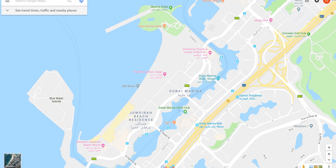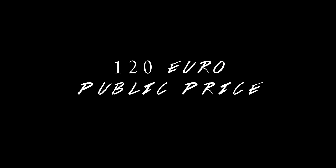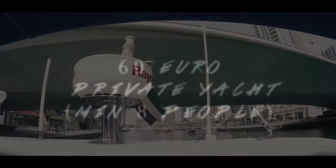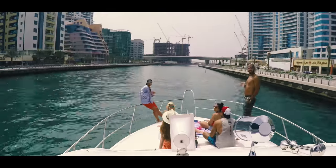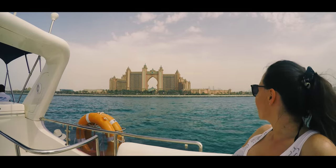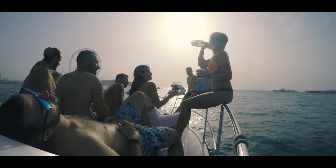Yacht parties are usually organized in Dubai Marina, the area that we crossed before with a taxi boat. They depart from Dubai Marina and they cross the whole Palm Jumeirah, reaching Atlantis Water Venture Park and Burj Al Arab. They cost around €120, that's the public price for a big yacht party, or €60 for a private yacht party. It's much better if you go for a private yacht party. That means that you can stop wherever you want for pictures and you can jump in the water at any time. Also, you can bring your own alcohol, so you save up a lot of money.